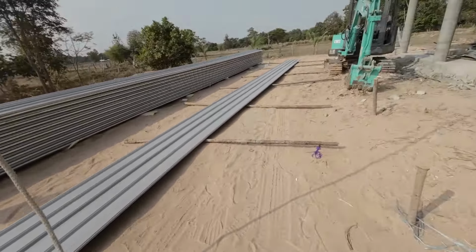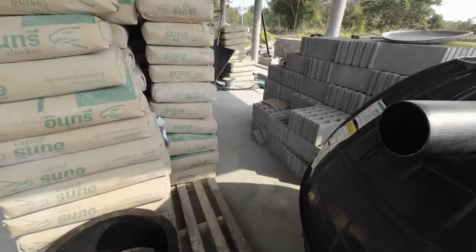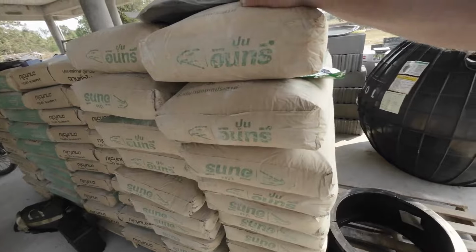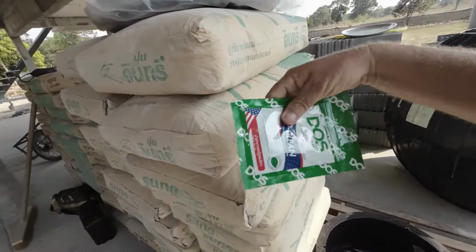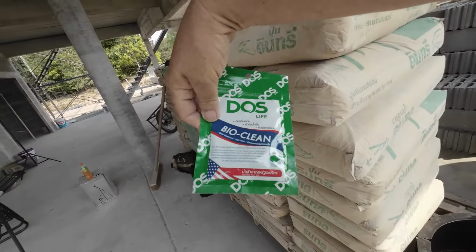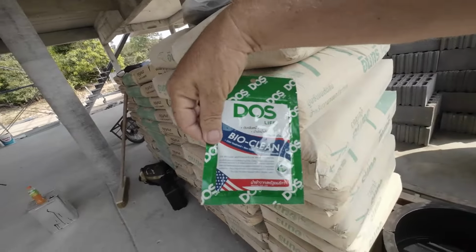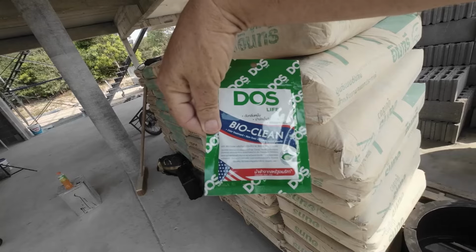Septic tank, 1,000 liter. The tank, the lid. And that's bacteria, BioClean. This is what you put in to start your septic tank off.